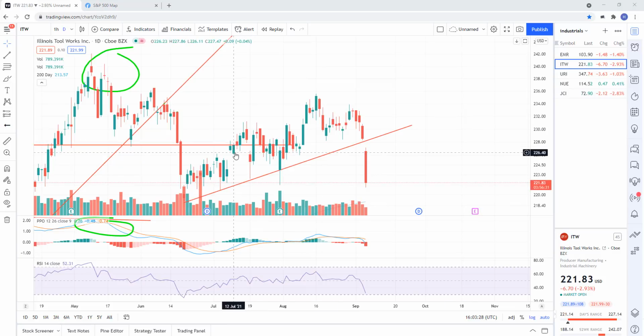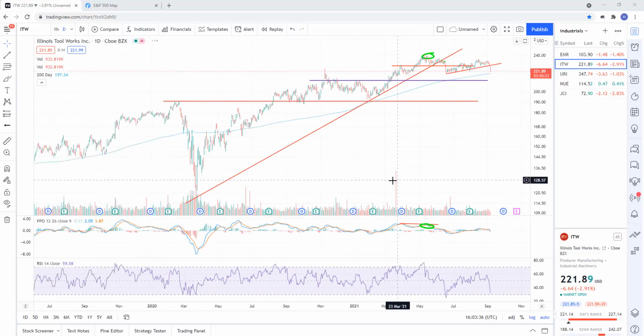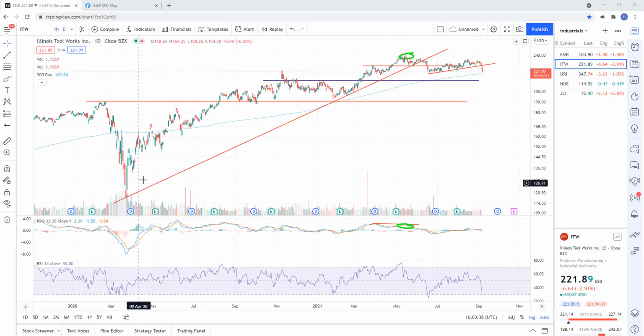Here's another one, ITW, Illinois Tool, just another stock in the industrial sector. And you can see we had a sell signal. Here's your March 2020 lows on the daily chart.